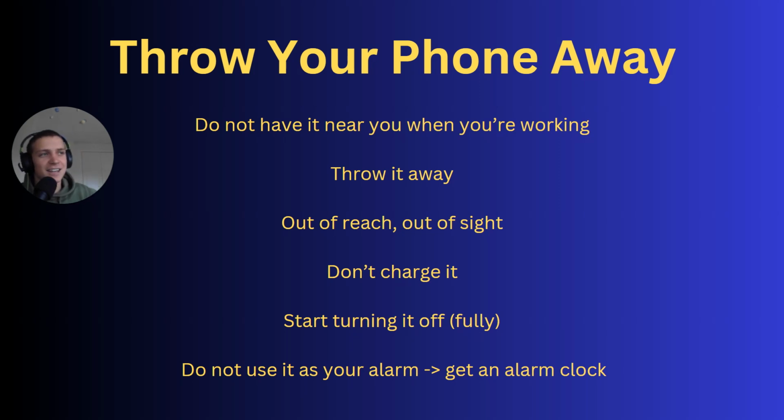So this is how specific I was about this. I would literally place a hoodie, like a jumper, in the corner of my room so that I could chuck it. When I chucked it, it didn't bang on the ground and break or something. So it landed on the hoodie, right? And it was a nice, soft landing. So literally get your phone away.